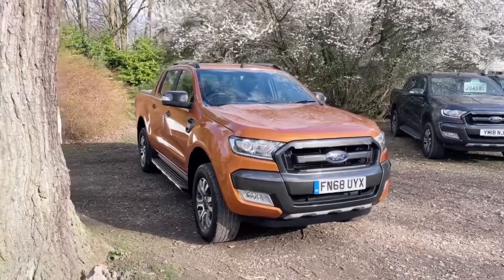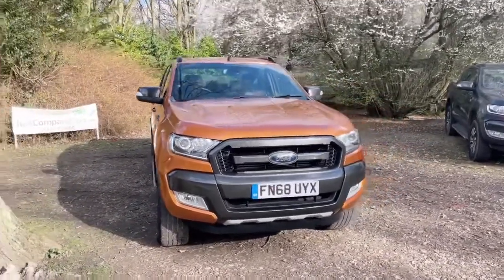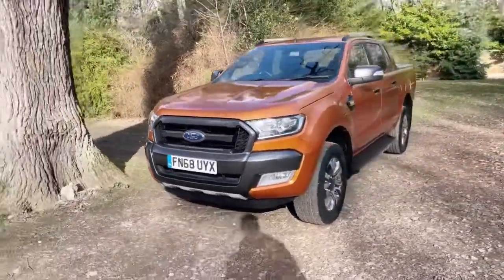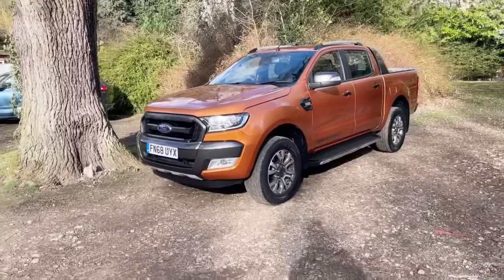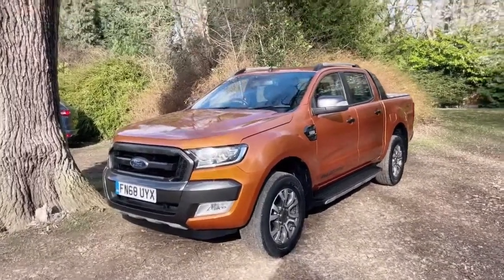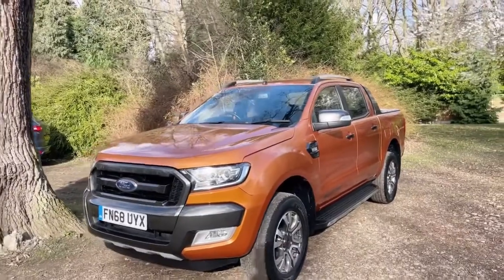As we go around the vehicle with you today, we'll look at all the panels individually, looking for any marks, scratches or dents. We'll have a look at the wheels and the tyres, looking at the tread depths. We'll have a look in the back at the roller shutter. Then we'll have a look inside the vehicle, looking at the seats and the functionality. I'll even tell you what it smells like inside.